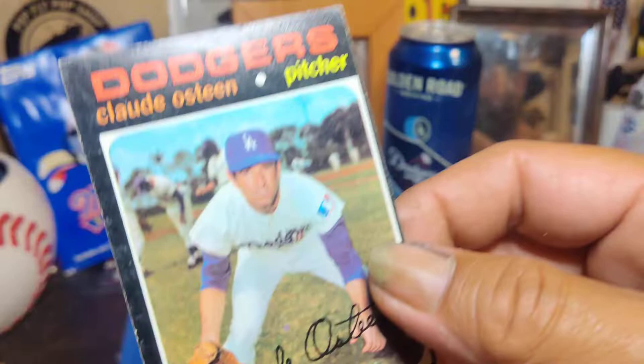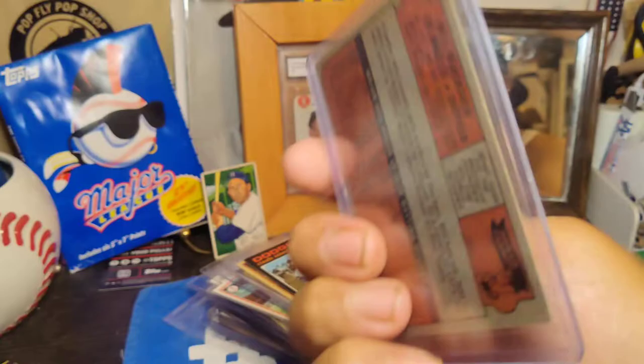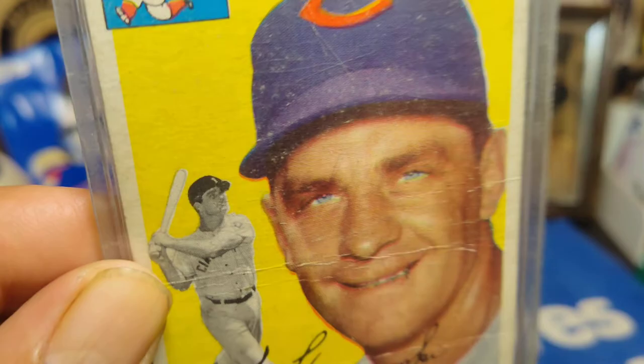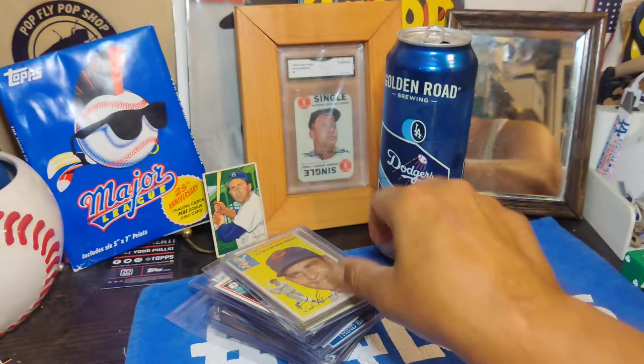Claude Osteen, a '72, a Bill Buckner rookie cup. It's not his rookie card. I believe he has like a multiplayer card, right? And this is his rookie cup. Kaline. Let me see. At home, Ted. It's Ted Kluszewski.